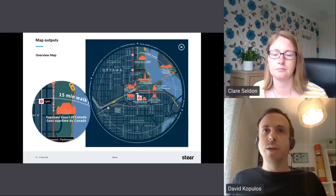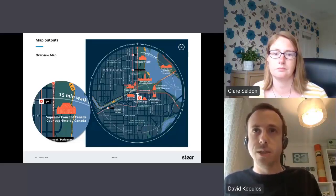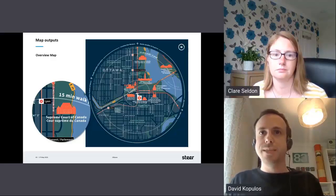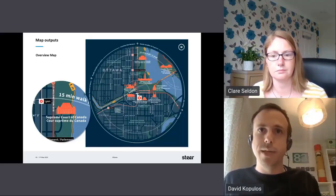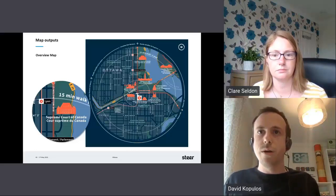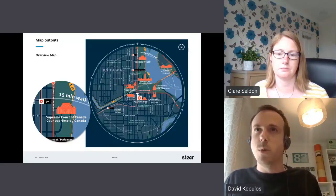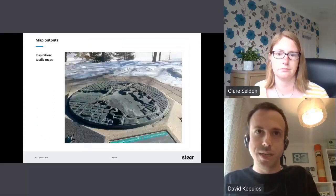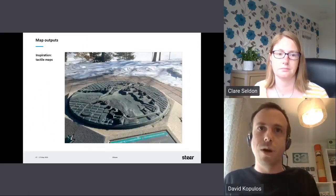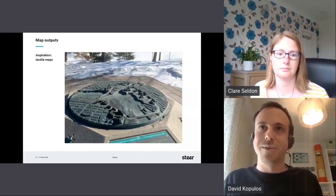So there were two cartographic outcomes of this project, an overview map and a focus map. The overview map that you see here, or at least a crop of it, supports orientation by placing the user in the broader context of the city. The scale is 1 to 10,000, and it displays an area equivalent to about a 15-minute walk from your location in the middle of the map at an average walking speed, really inviting exploration beyond your immediate vicinity. Now you may be wondering why the map crop is in a circular frame like that, and we just couldn't resist basing it on these bronze tactile pedestal maps which were installed throughout the city. I mean, these are fantastic, so we just couldn't resist.